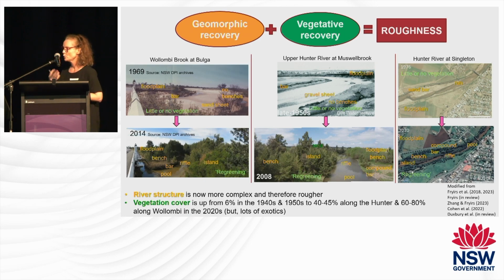We've also seen a significant regreening of river systems up and down the coast, of which the Hunter Valley is just one example. So this phenomenon has been occurring since about the 1980s with better land management practices, with the advent of Landcare and so on, and the river systems have been recovering in these respects. So we are seeing this recovery, and that's producing roughness. And this roughness is starting to show some signals in terms of changing hydrology and contributing to flood mitigation.